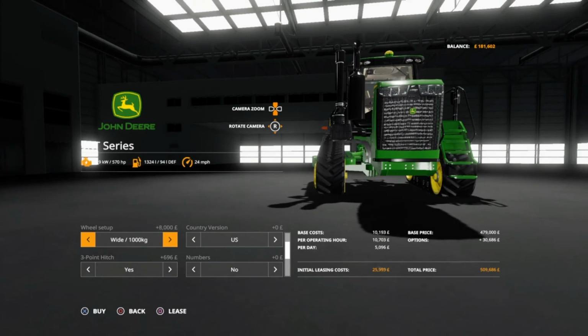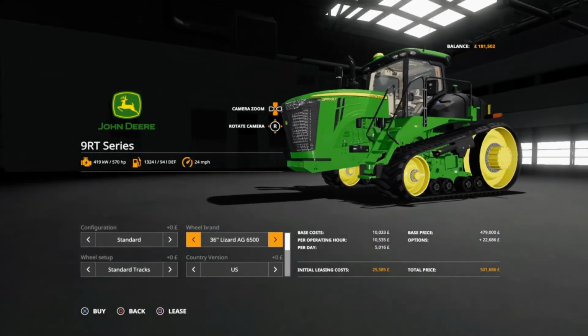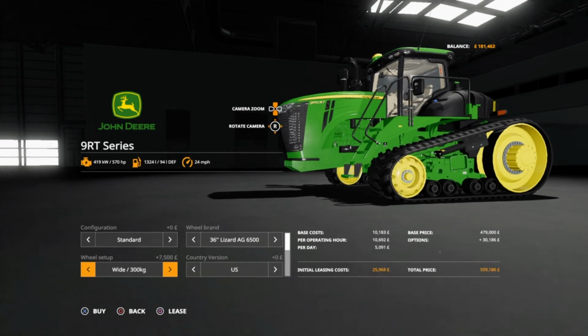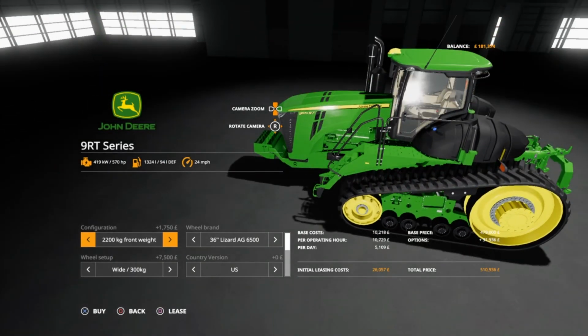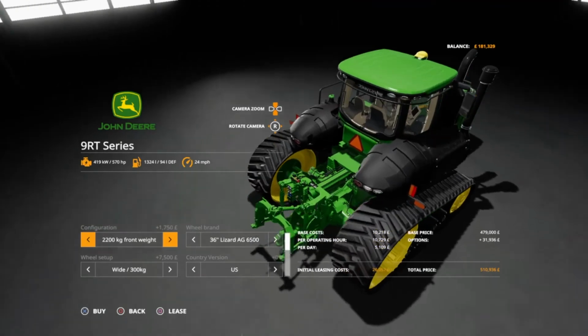Standard tracks, yeah, that's definitely yes. 3,000 kilos, white tracks. Lizard 36. Yeah, 3,000 kilo weights on it, so they're a bit wider. Configuration standard 2,000, yes, we need the front weight. So we're looking at £511,000 or something like that.